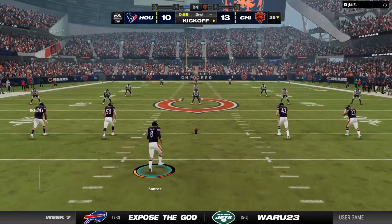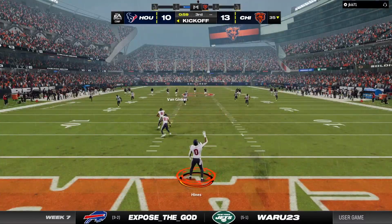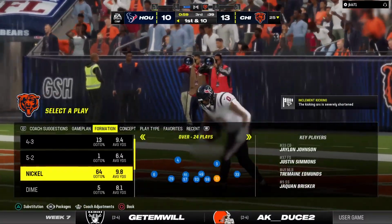Now after the touchdown, here's Santos to kick this one away. Fair catch going to be taken, and this will be moved out to the 25.